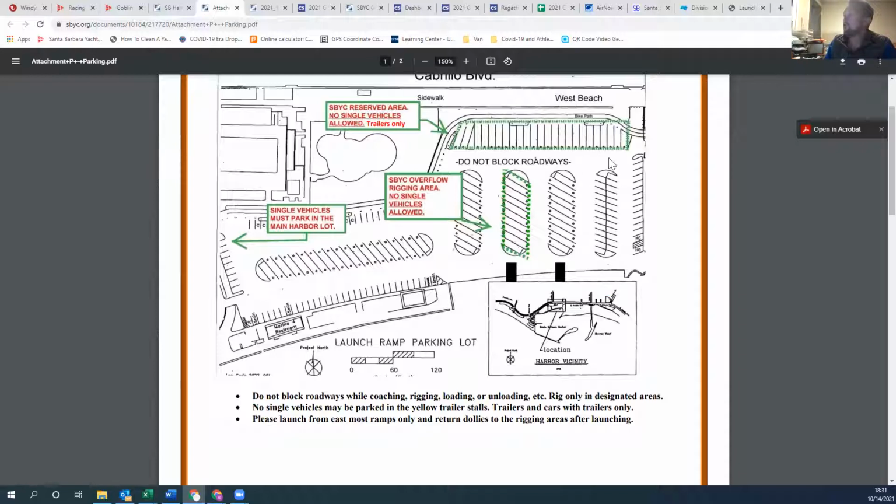When you're rigging your boats, it says do not block roadways. So don't block roadways and don't have conversations here. If you want to have a conversation, see some friends, say oh nice, walk over. There's a sidewalk right here, or there's a little park right here, or there's a beach right here, but don't stand in these roadways.